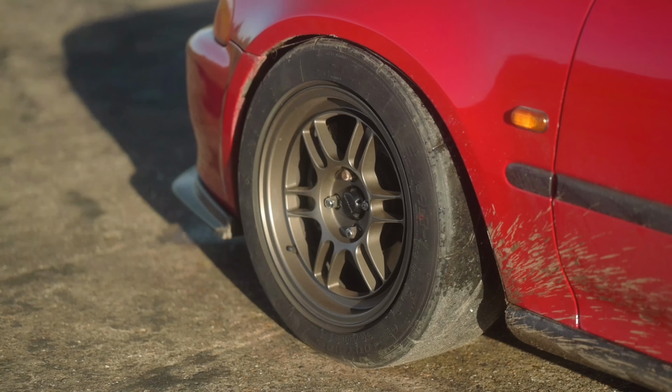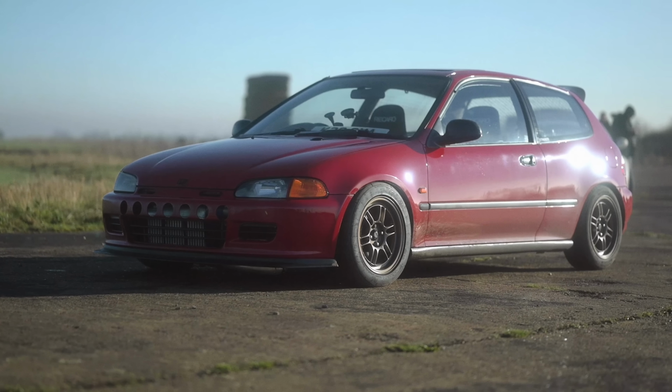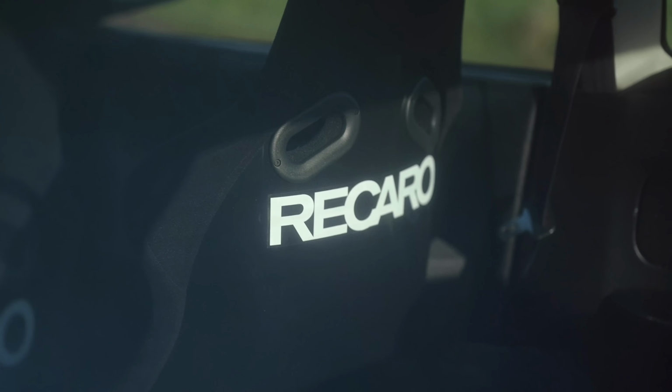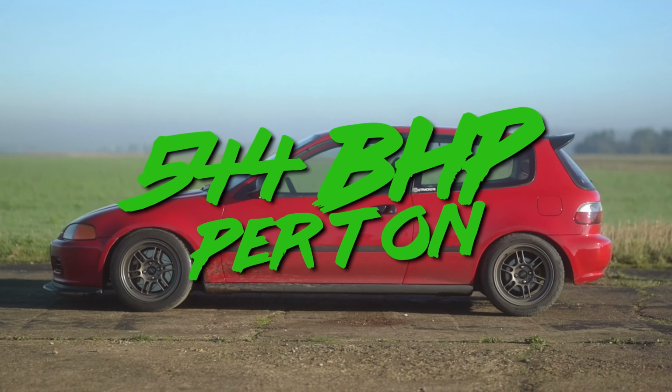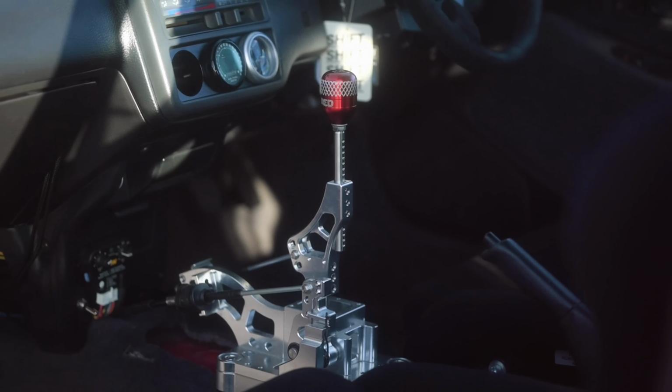psi of boost. He's running on Nankang AR1 semi-slick tyres on the fronts and weighs in at an insanely light 900 kg, giving him a power to weight ratio of 544 brake horsepower per tonne. It drives the front wheels via its 5-speed manual gearbox.